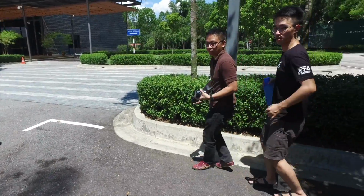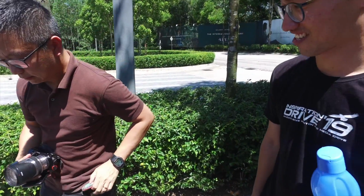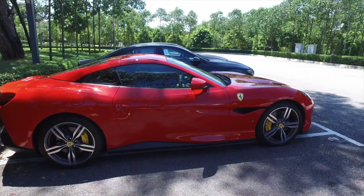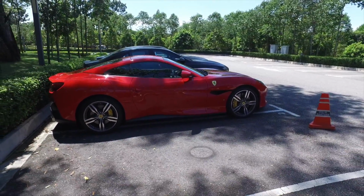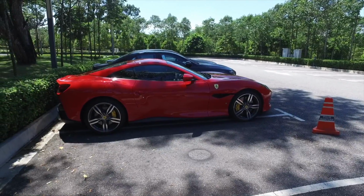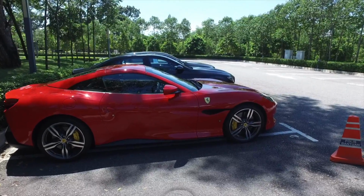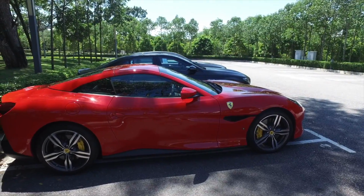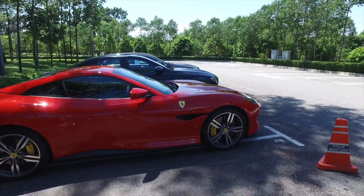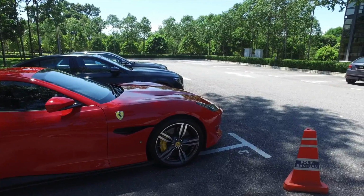First, I need the keys. Thank you, thank you, thank you. Look at this car from the side. Okay, it is not a very big car. It is not big. I wouldn't want to call it the baby Ferrari, because it's no baby, this thing. Very, very sleek in its profile, and you have some new designs that come off this car.